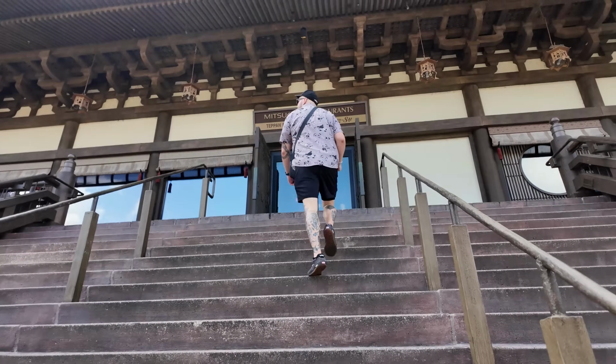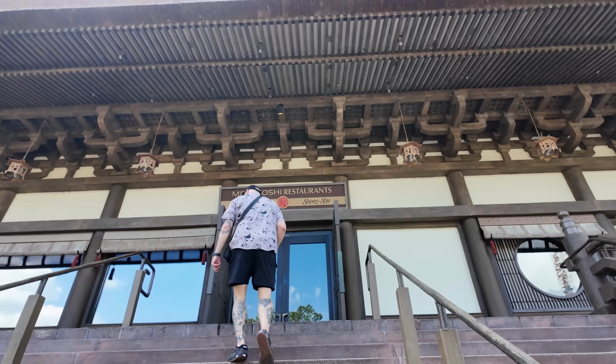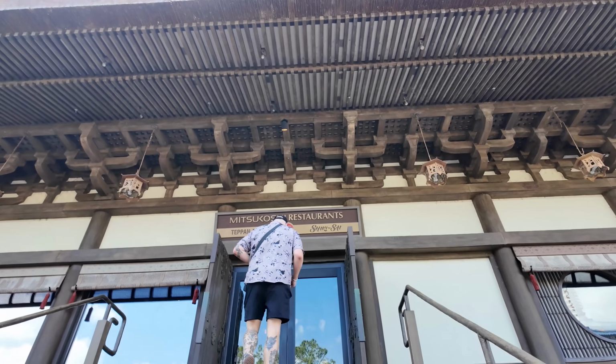I haven't dined here in quite some time, so I'm excited to be back. I got my brother with me. He's right back there. And yeah, we're going to be checking out Teppan Edo. This restaurant is up this giant staircase here. There's actually 2 restaurants up these stairs, and this is a workout for sure. But I'm ready for some hibachi. I'm actually very hungry, so this is perfect. I know we're gonna get a ton of food here.